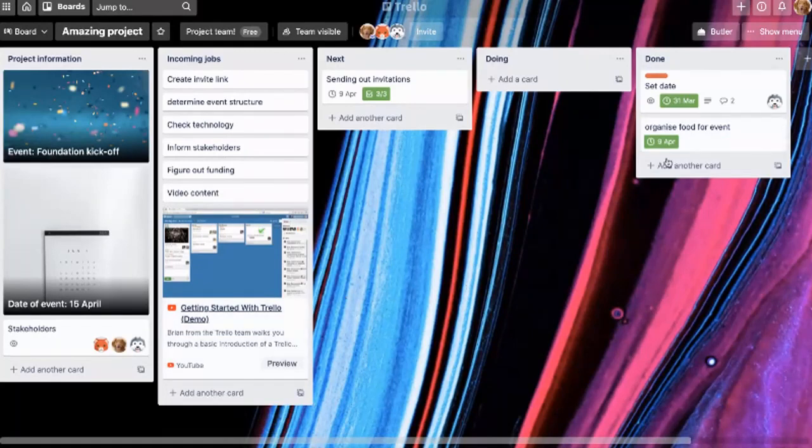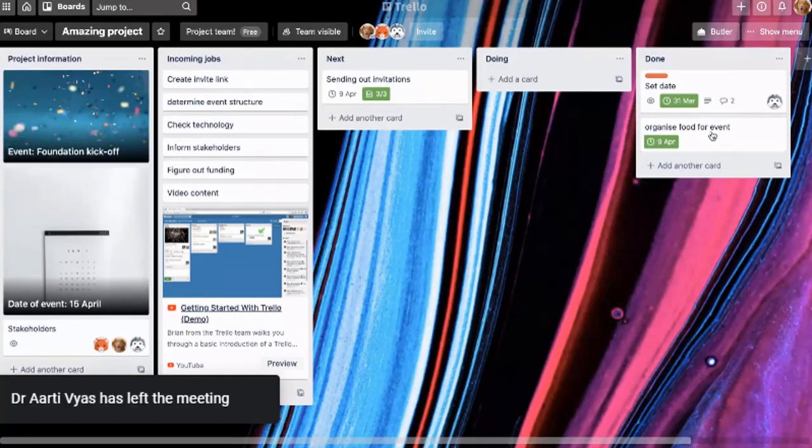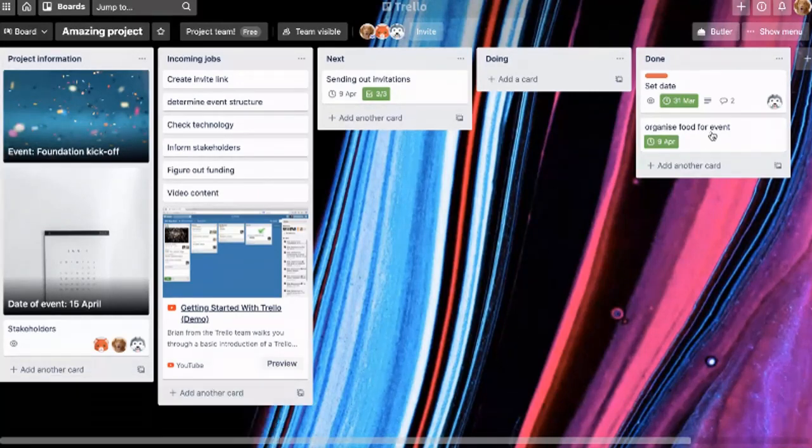Cool. And Butler's really, really powerful. You can see information about it in our help docs. But as I said right at the start, Trello can be easy. You can also set it up to do very complex tasks. Butler is one area where you can start very simple, but also get very, very complex as well. That's the main part of the product itself that I wanted to show you.